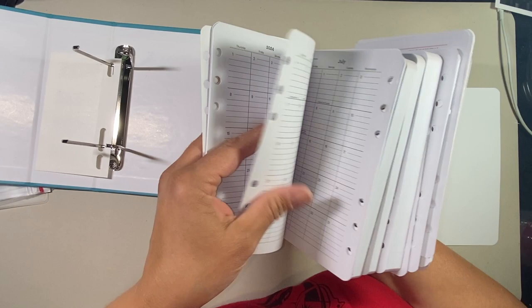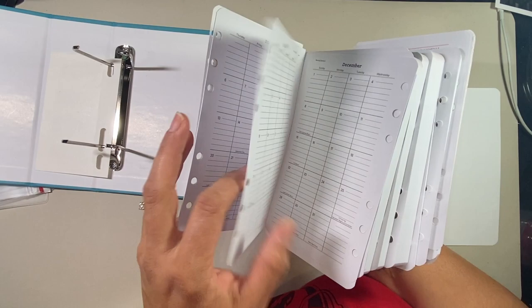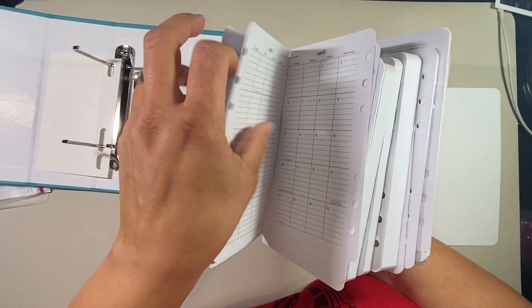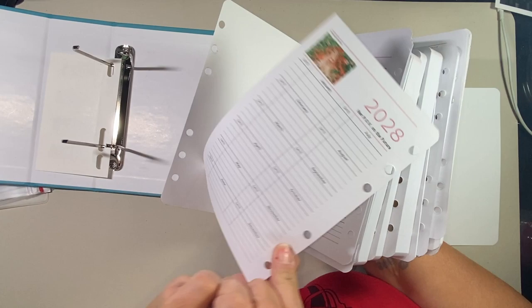July future planning, August. I think you get like a whole month's worth. October, November, December, which might be good because then you can write ahead any appointments or dates of things that you need to know, even to April, June. Should take you right to June 2025. And then of course you've got like the smaller ones for 2026, 2027, and 2028. And then that's it.